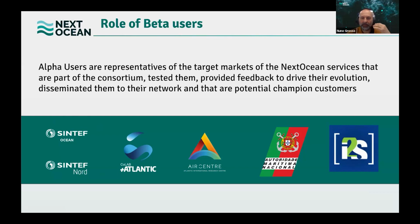So we have different entities that are representative of different target markets. In the concept that we have of NextOcean as a midstream service provider to downstream entities, we've segmented this into research centers, public institutions, downstream service providers, and potentially, of course, fisheries and aquaculture companies that have a sufficient dimension to really internalize the information being given by NextOcean into their operations. So these alpha users are representing some of these sectors, or are providing us with contacts within those different sectors.